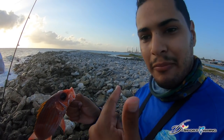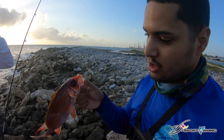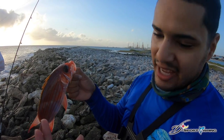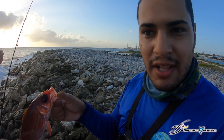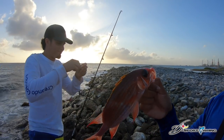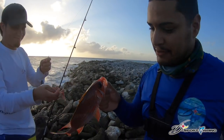When it's alive it can hurt you, and also when it's dead. That's why most fishermen don't keep this fish. When you clean it, you have to clean it very carefully, because it can be very painful. So, you want to keep it, Ben? Yeah, we're going to keep it. It's a good size one. Nice fish. Let's keep fishing, guys.